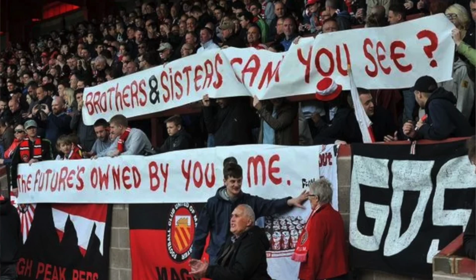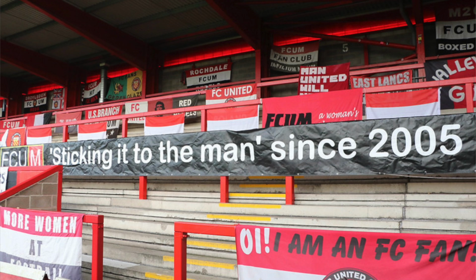We're halfway through, and at number 5 on the list we have FC United of Manchester's Broadhurst Park. Now, you may have heard of this club before, not to be confused with Manchester United FC, because they were actually formed by supporters who defected from Man United after the Glazers' controversial takeover in the mid-2000s.